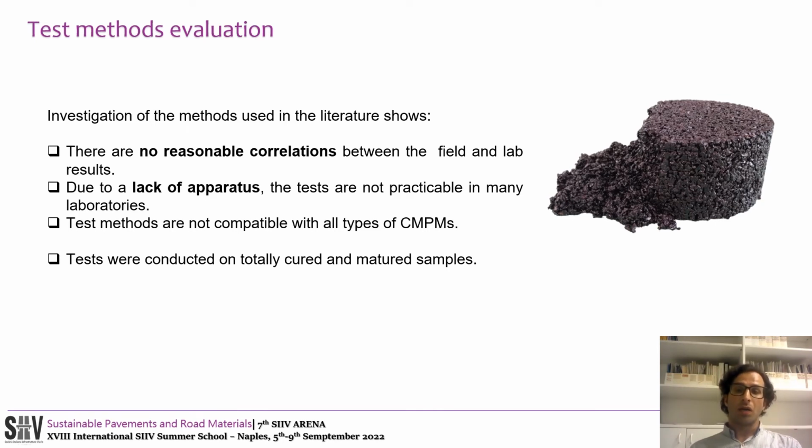For example, there are some types of cold mix patching materials in the market that work well in the field. However, it's not possible to make specimens with them and test them, because after demolding, the specimen collapses. For solving this problem, researchers have aged and cured the material before making the specimens to give the specimens enough stability. However, this aging process doesn't show the behavior of the materials immediately after patching.